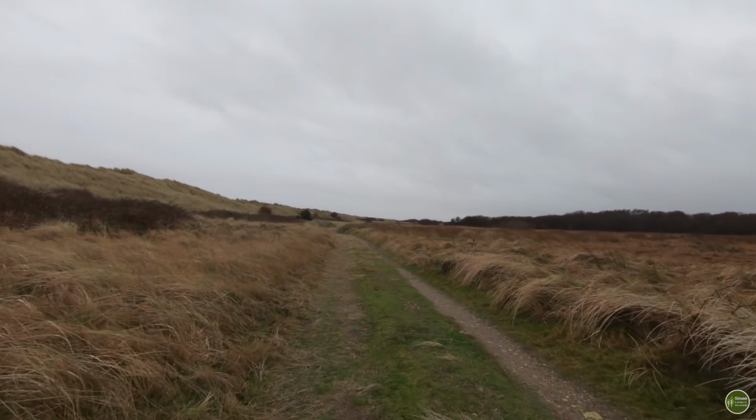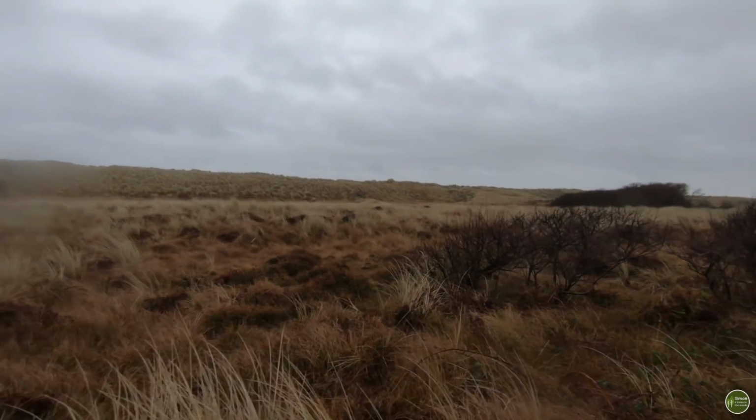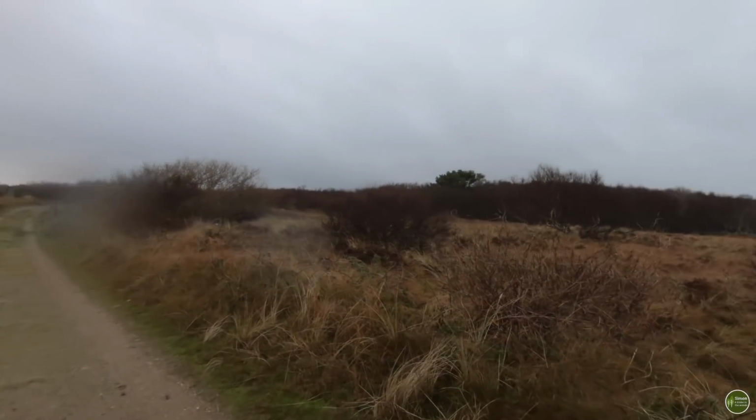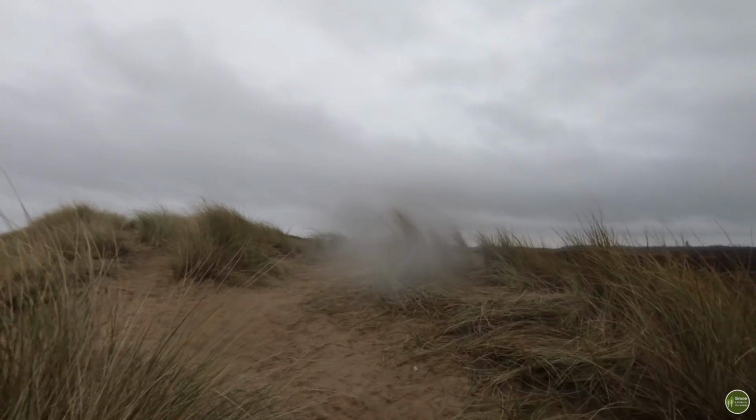From Horsey, the path continues along the back of the dunes as it did before, and this place has a really wild feel to it. There's a stunted birch woodland to the right hand side, which at this time of year just looks really red, well, a dark red, kind of eerie looking. And to the left you've got the dunes and obviously the beach behind.